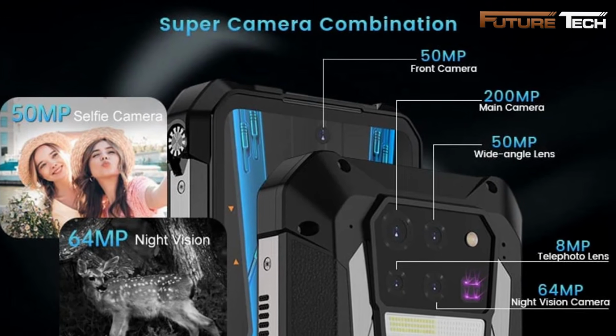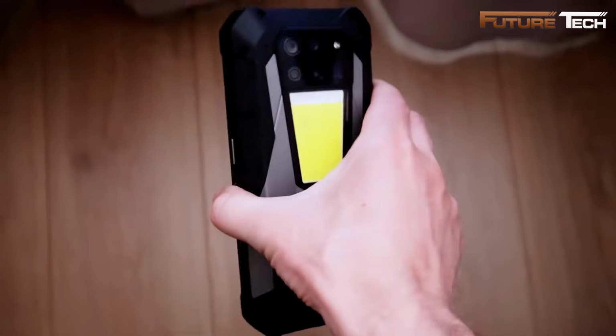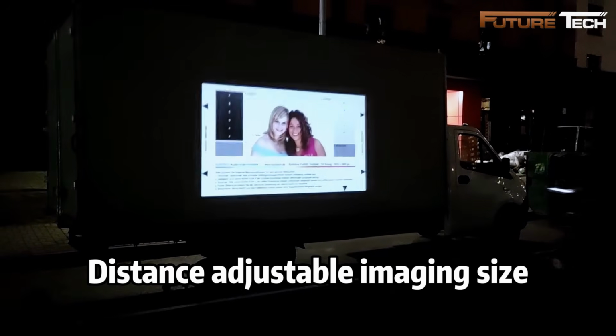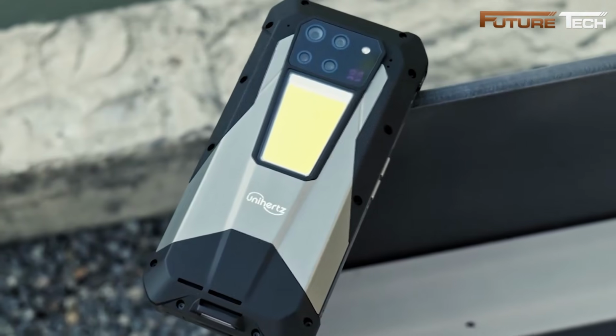The phone weighs nearly 700 grams, making it difficult to operate one-handed. The built-in projector, though unique, is limited by its 100-lumen output and is best used in low-light environments. The display comes with a pre-applied screen protector but lacks Gorilla Glass, which may disappoint some users given the price.